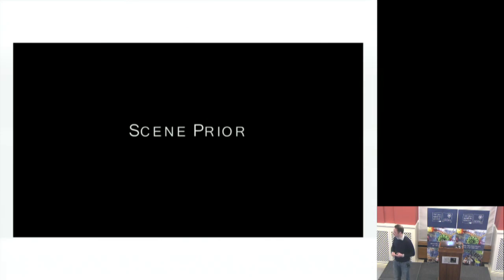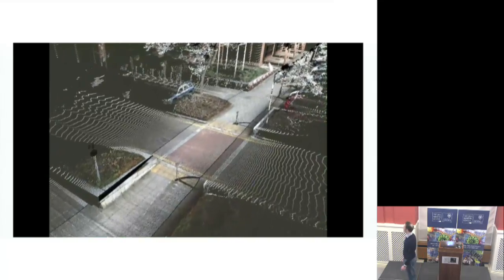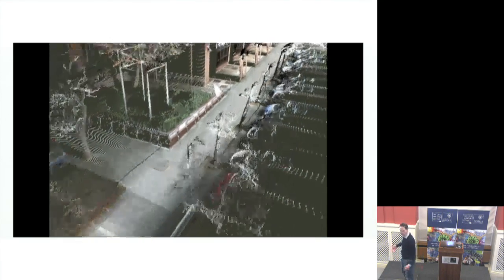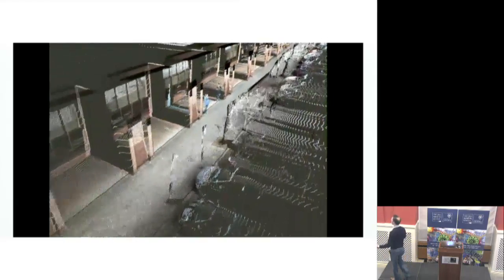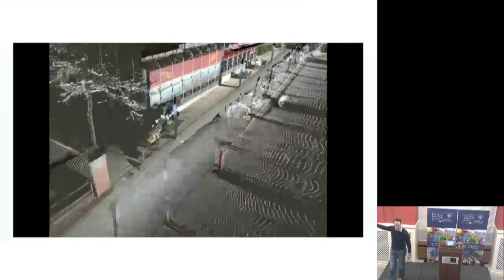If you ask me what this looks like now, we call this thing a scene prior. If I go back to the LUTZ project in Milton Keynes, this is the kind of data that we get right now. We have a system that drives through Milton Keynes very regularly, and as it's out there, it produces something like this. So now this is a colored point cloud.